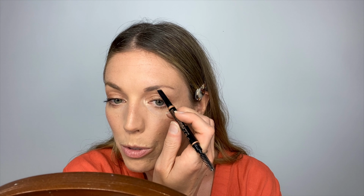Start a little bit lighter, and then in the areas that I want more coverage, you can apply more pressure there. The good thing with the spoolie is that you can then just brush them out if you feel like you maybe made them too dark or put too much product on them.